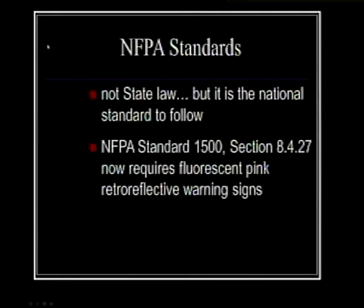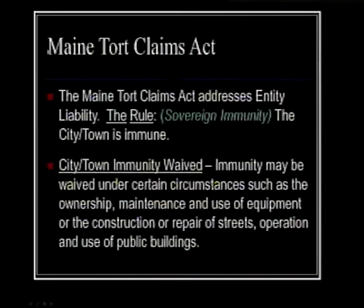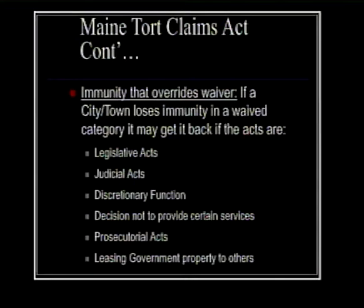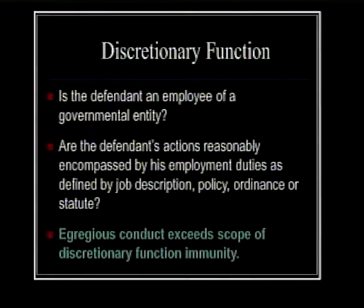Just a quick reminder about scene durations. A major scene is anything exceeding 30 minutes to 2 hours. A minor scene is up to 30 minutes. And then a temporary scene is often where the traffic is stopped momentarily while we move vehicles off the road.